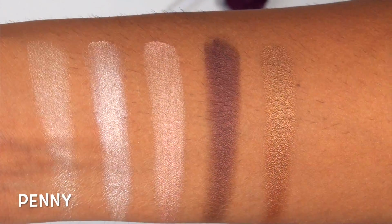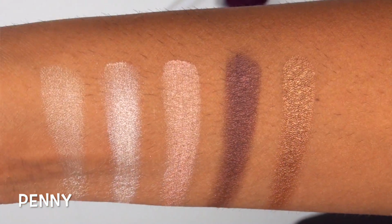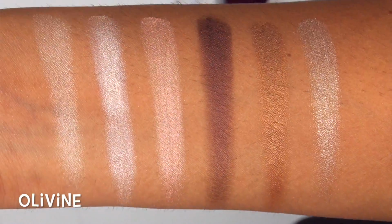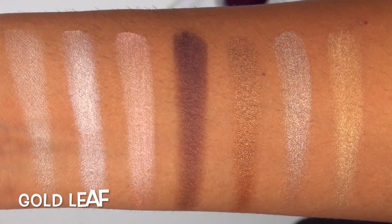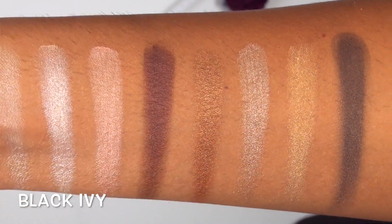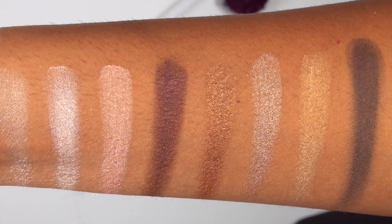Penny is kind of a coppery gold with a dirty green undertone. Olivine is a slightly greenish, mainly pewter silver color. Gold Leaf is a true yellowed gold, and Black Ivy is a black base with slight green sparkle. So those were all of the colors in the new Mega Pro 2 palette swatched out for you.